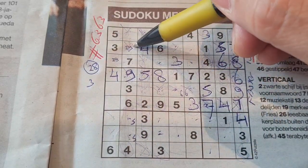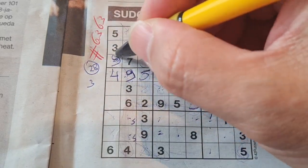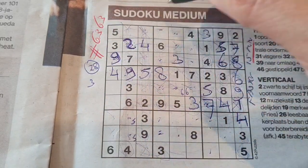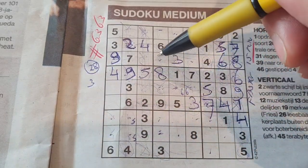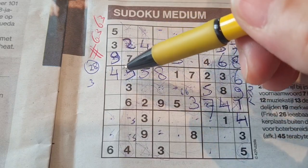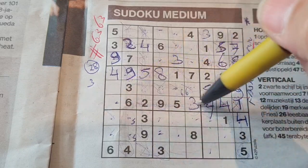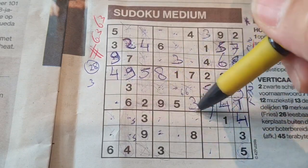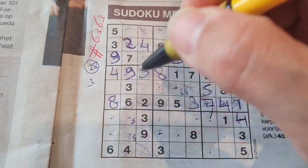I've marked those 2 boxes earlier with the 2 and the 9. We have a 9 now in the second column, so no 9 there. 9 should be here, and the 2 goes there. 1, 7, 8. 1 box left in this row, for numbers the 1, the 2, the 3, the 4, the 5, the 6, the 7, the 8 is missing.